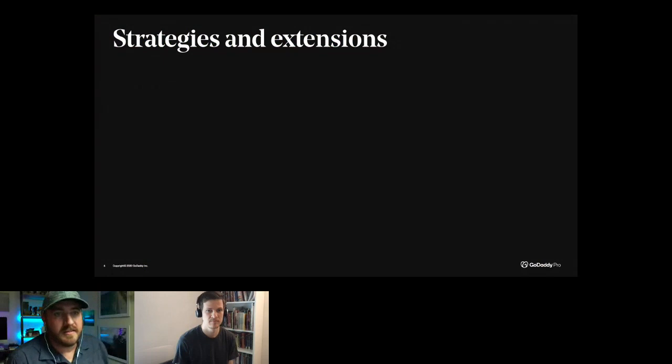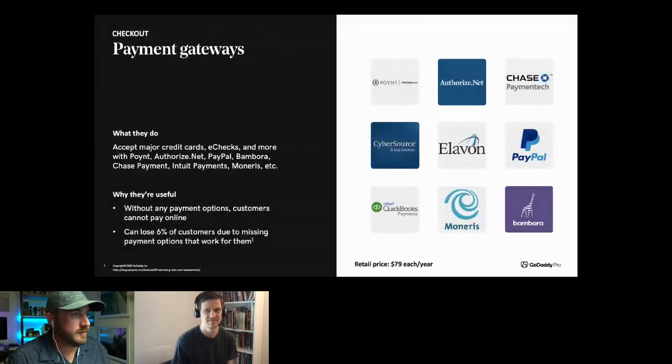Now that we've looked at some stats, we're going to go ahead and jump into some strategies and extensions that you can use to build these sites. And I'm going to intro them and let Benj talk about them as well. And we will just go ahead and get started here. The first one on the list we have is payment gateways.